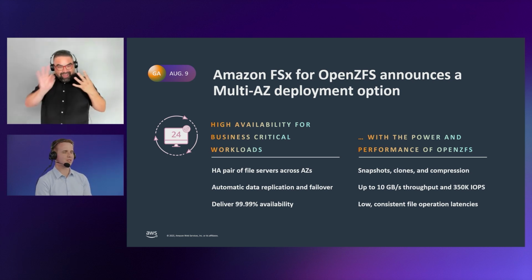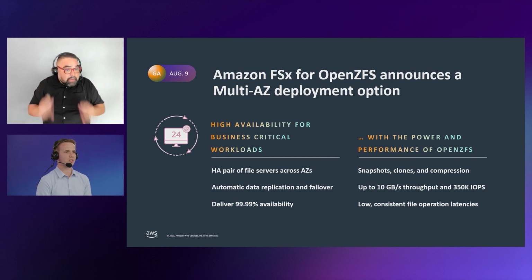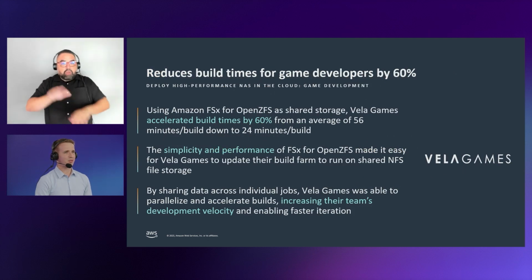And so with multi-AZ deployments, we're really excited to give customers the high performance and the capabilities that customers love about OpenZFS, but in a deployment option that gives customers the option to have their data replicated, highly available across multiple availability zones to support some of these more mission critical, more production-like workloads that customers are looking to run on AWS.